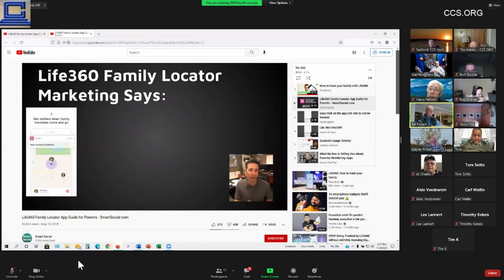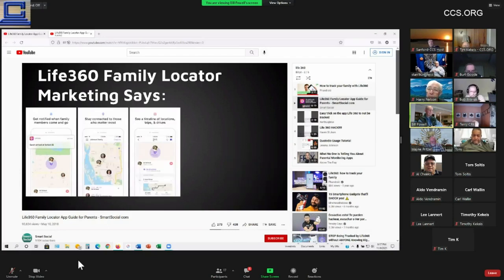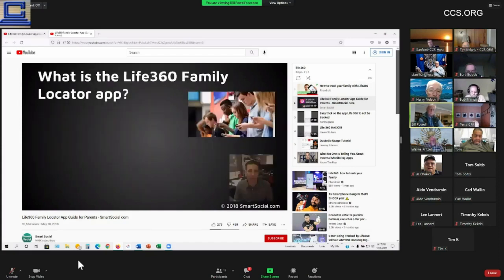Well, here's what their marketing says. It says, get notified when family members come home. Next, it says, stay connected to those who matter most. See a timeline of locations, trips, and drives. Become a family of better, safer drivers, and keep your family safe on the road. Now, what is this app?